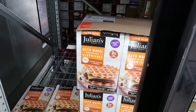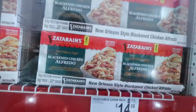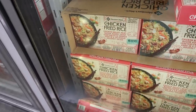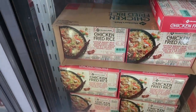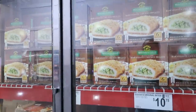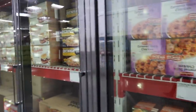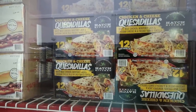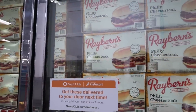You got some keto waffle breakfast sandwiches for $11. How many's in there? 6 sandwiches. Zatarain's blackened chicken Alfredo. That sounds tasty. That's $13. That chicken fried rice is looking pretty good right about now. $11.48. You got 6 servings per box. Raw stuffed chicken breast, $15. Chicken and cheese quesadillas are $11. You get 12 quesadillas in there. Rayburn's Philly cheesesteaks are $12.78.